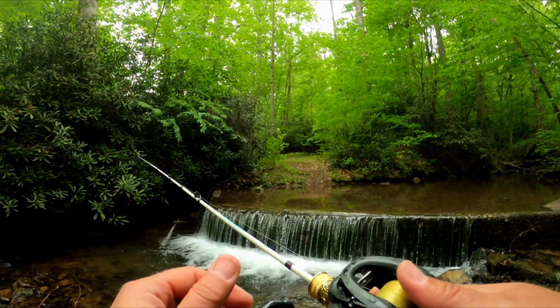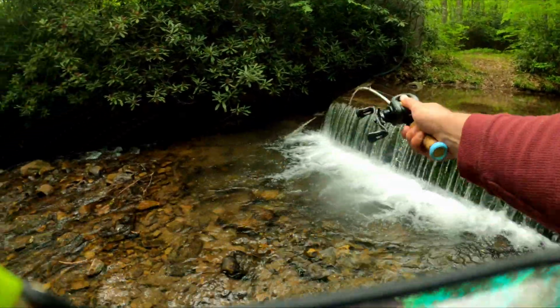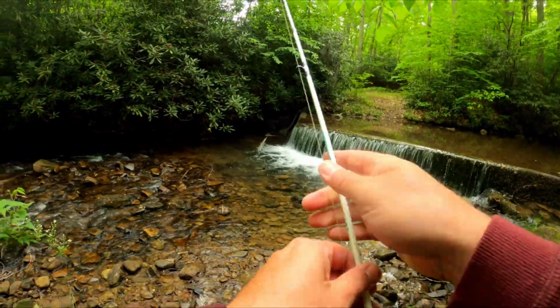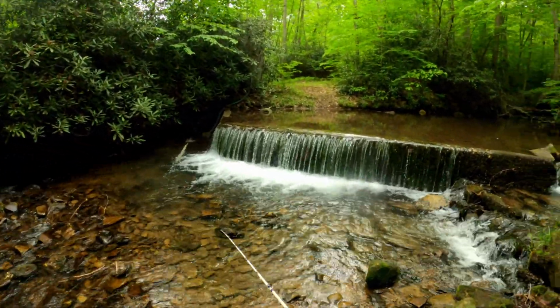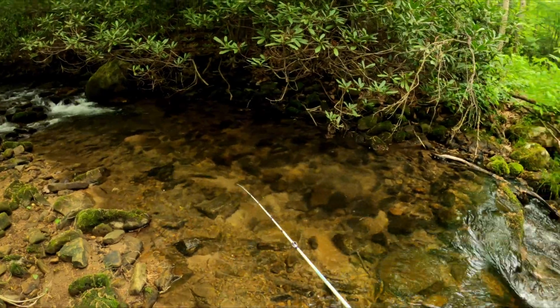Oh, well, we had the first one. Okay, the little hair jig has been really tough to control, so I'm switching to the spinner. The thing is, I haven't even seen a fish yet, other than the one I hooked.